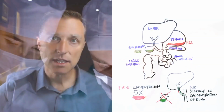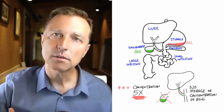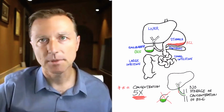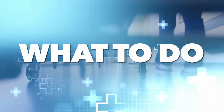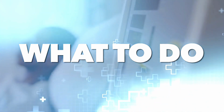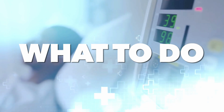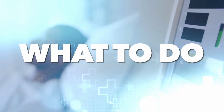All right, so now that you know the basics about the gallbladder, you know the basics about bile, you know about the symptoms, you know about the complications, you know the function. Let's talk about what you can do, whether you are trying to prevent going into surgery with the gallbladder, or you already had surgery and now you still have problems, or maybe you went through the surgery and you don't have problems right now. These are some things that you need to know about.